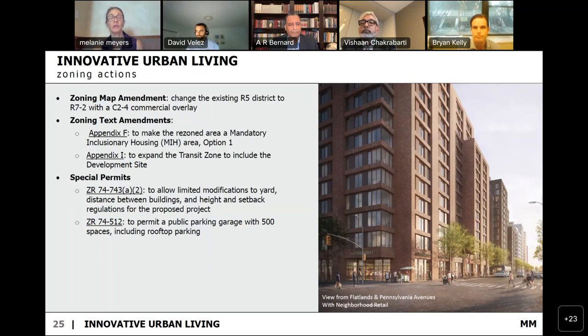Third, there would be a large-scale general development special permit pursuant to zoning resolution 74743A2. And this will establish the site plan and development envelopes for the project that have been described, including the street network and the open space. And as part of this special permit, it would allow for adjustments to height and setback, distance between buildings, and yard controls.